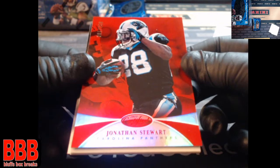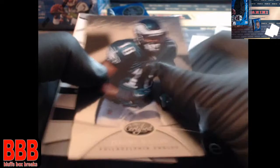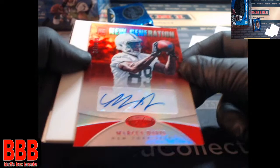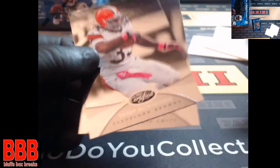Frank Gore. Jordy Nelson. And we got a red Jonathan Stewart, 201 to 250 for the Panthers. Filler card, Brandon Pettigrew and Cam Newton. Macklin, Mike Wallace. Next up, Marcus Davis, rookie auto to $9.99. Going out to the Jets. New generation auto. Jets on the board. Filler card. We've got Trent Richardson and Vic Ballard.